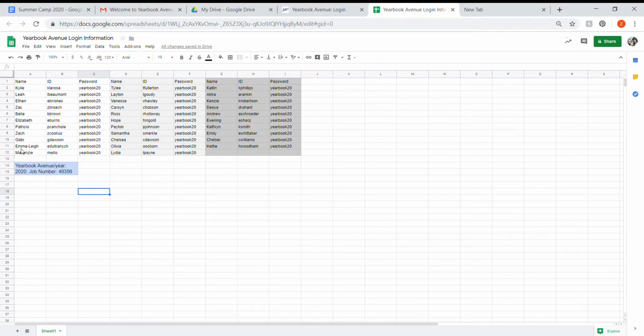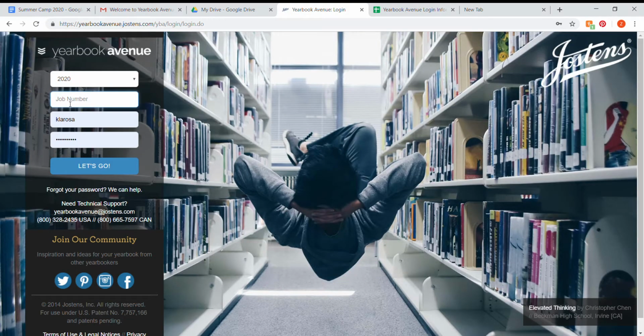So Yearbook Avenue, you go to Yearbook Avenue, you put in the year 2020, the job number, because each individual Jostens school has their own job number. This helps us, and this helps the plant. So they know if Bryant Middle School, Bryant Junior High, and Bryant High School all have stuff coming to them and it just says Bryant on it, they can look at the job number and they can see who it belongs to. And so that's how we log into our Yearbook Avenues, with our job number. So 48356 is our job number. 48356. Kayla Rosa. And then Yearbook 20.